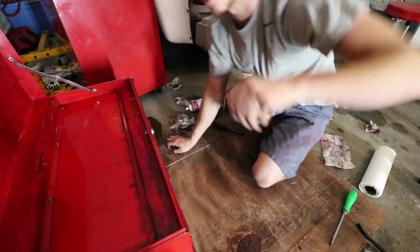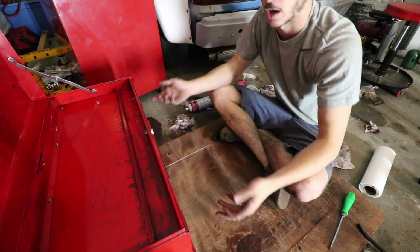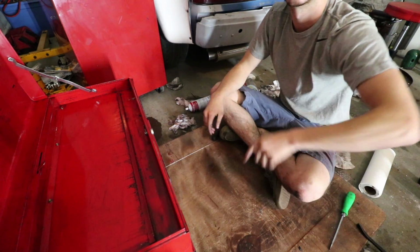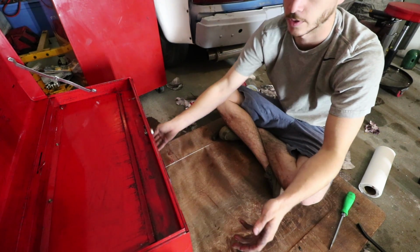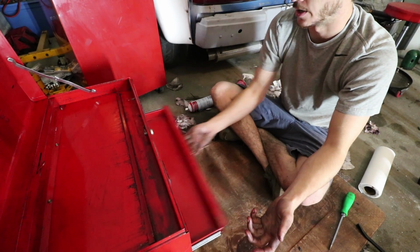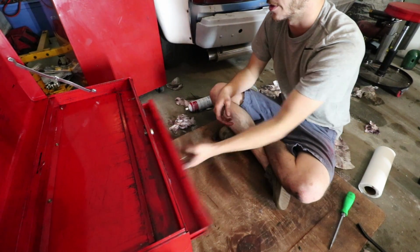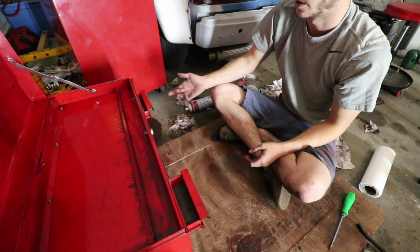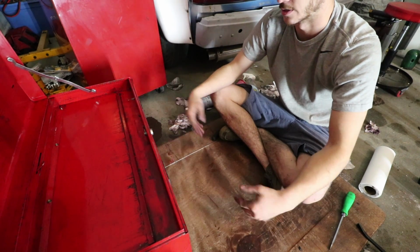All the drawers are back in her, and they seem to slide pretty nicely. Obviously, it's not a ball bearing toolbox like my Craftsman is. So it's not going to slide as smoothly or as nicely as one of those. But they slide out nice and smooth, nice and easy. That's a good sign, if I can push them and they slide all the way in and bounce out.